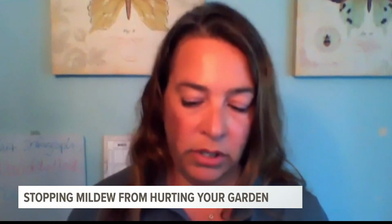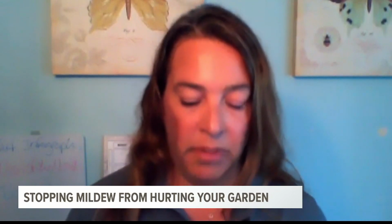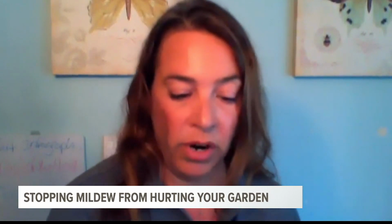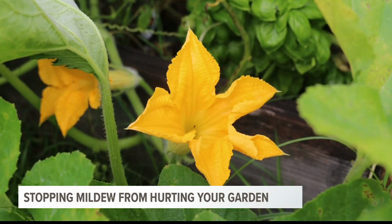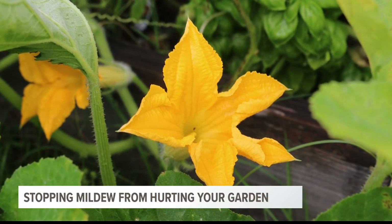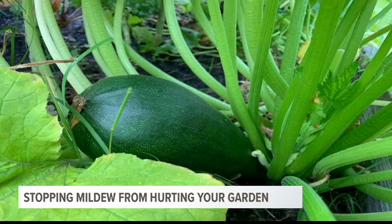The powdery mildew that affects cucurbits, there's actually two different species. Some affect some of the cucurbits more than others. So there's some varieties that will just attack some of the gourds. Cucurbits is a family of plants that includes gourds, pumpkins, squash, and zucchini. It doesn't survive areas where we get a freeze.